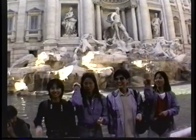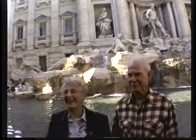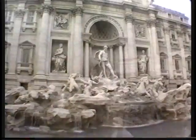So you have to go down to the railing if you want to, and you throw it over your shoulder, and you make a wish to return to Rome. And if you have a second coin, then that's a bonus wish, anything you want. Throw that in too. Let me just say a few things about the fountain.